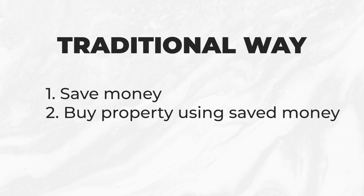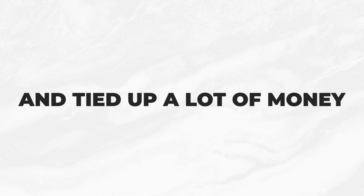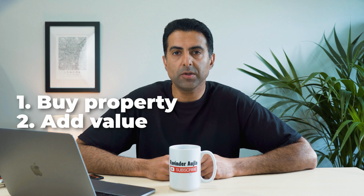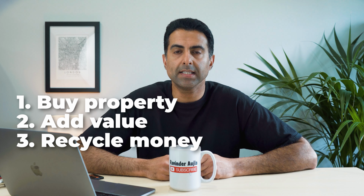I started buying properties the traditional way, whereby I was slowly saving money. Once I had enough, I would buy a property, but this was slow and tied up a lot of money. In the last 3 years, I have supercharged my property portfolio using the secret I've discovered, where I'm able to buy properties at a lot of value and then recycle as much money as possible to use for the deposit on the next property. This has allowed me to buy properties in a way which is much faster and requires a lot less money than the traditional way of investing in property.